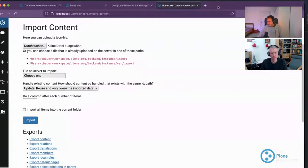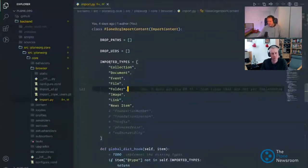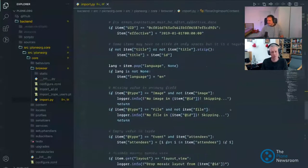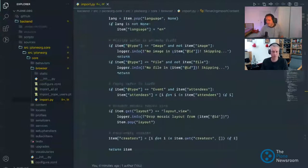So here, before I show you the result, I'm showing you the code, because there's a bit more custom code in the plone.org import content thingy. It's basically just defaults for import types, but there is one item that has an effective date that is before the expiration date. Yeah, I had that the same in the summer. Yeah, we already had a ticket on it as well. And that then fails during import, so I just thought, let's just hack that, move it a month earlier, because I'm lazy. And there are a couple of items that have no title. I fixed them. There are a couple of items that have the wrong language or no language. And there are Mosaic pages with a layout view from Mosaic set as their layout, and I just dropped these to render them as default folders or documents, since Mosaic is not available in Volto and is replaced.